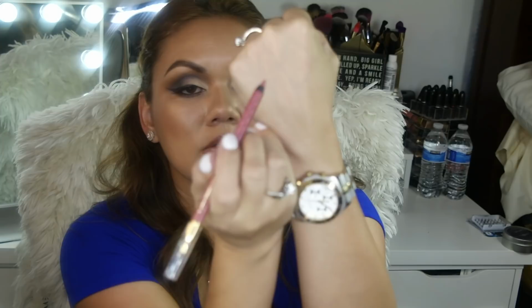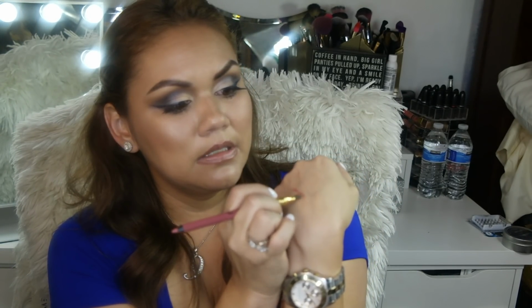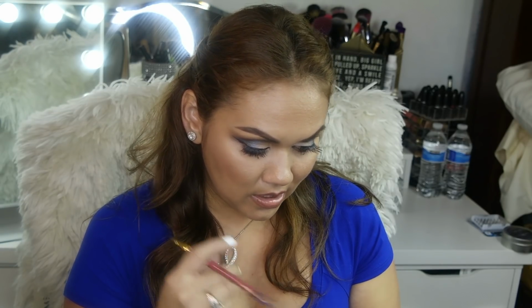I also got a lip liner in the color Freshelle. I am addicted to all of their lip liners. They're so creamy, so soft. I just don't know how to explain it. Like, look at this. Look how creamy that is. And on the other side also has a little brush that you can blend them in. But these are like my favorite. Like, I want to purchase all the colors. I really want to own all colors. I might have already like 8 of them.